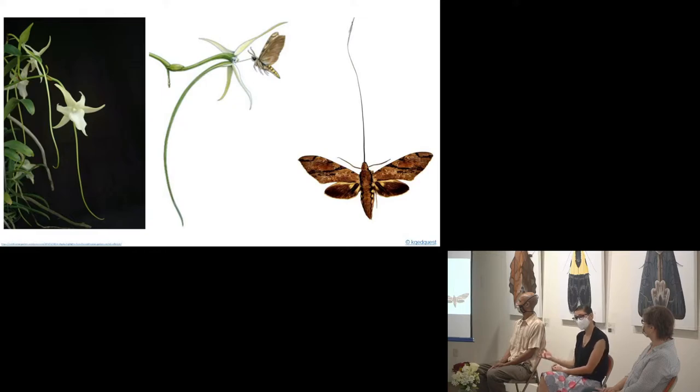He did not live to see that prediction come to fruition. He first saw this plant in the 1860s. He died in the 1880s. In 1903, this moth was discovered in Madagascar. It's closely related to a moth from continental Africa. And it has, as predicted, this incredibly long tongue that allows it to visit this plant and pollinate it effectively, and you can see a cartoon of how that works in the middle.